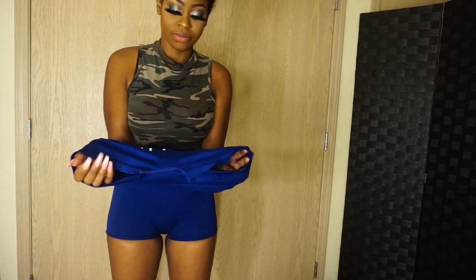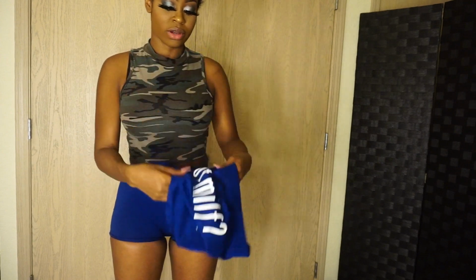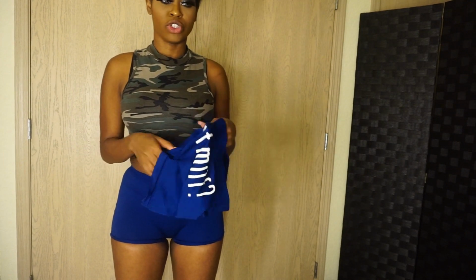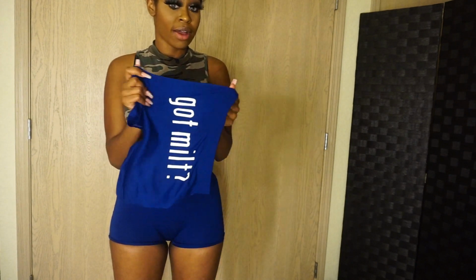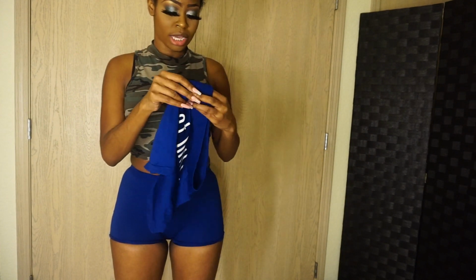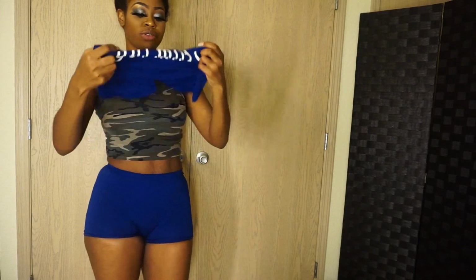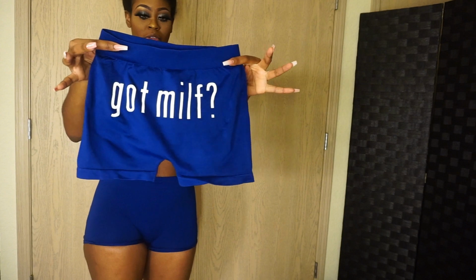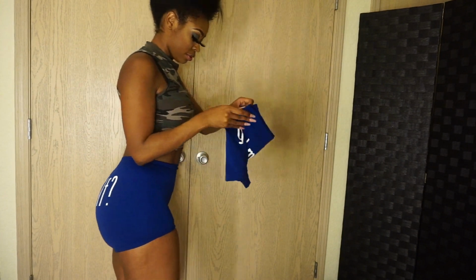Very stretchy. I know a lot of people are thinking that they're in between sizes, but let's say you're usually in between medium and large, just go ahead and order a large. If I don't have any in stock in that type of short that you want, then go ahead and order a medium. Make sure it's just cute. Size medium of the Got MILF. This is how they look out of the package.